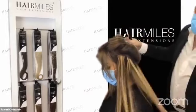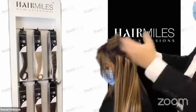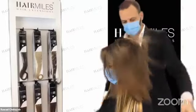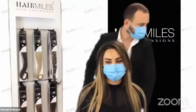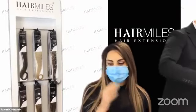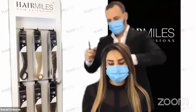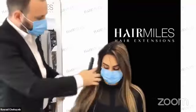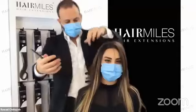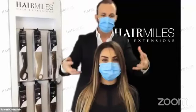You see, it's only 2 lines, and you can see the progress. You can see how the hair is getting filled slowly, and the changes. Every time I install like one line, I take a look at the hair, take a look at the client's face, see where I should add more.